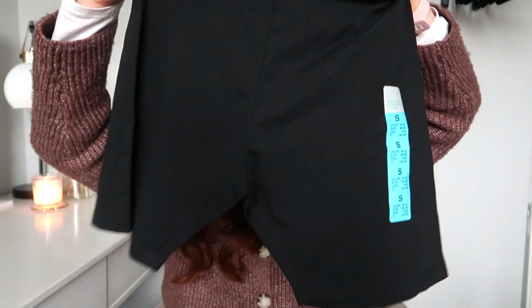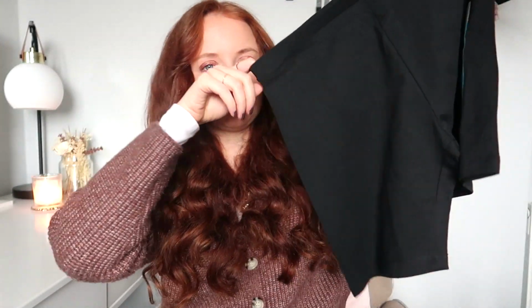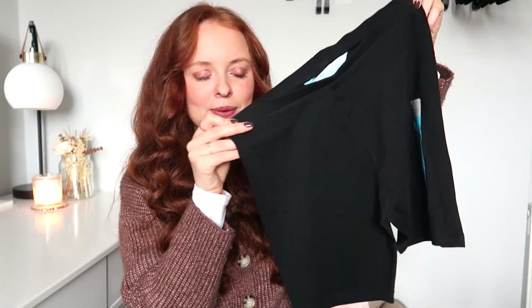Yeah, so they're just like this. In fact, these look kind of short though. I feel like there were some that were longer, and I feel like I've picked up a shorter pair, so I'll see how I get on with these. But yeah, if they don't fit as long as I like them, I might just wear them as pyjama bottoms.